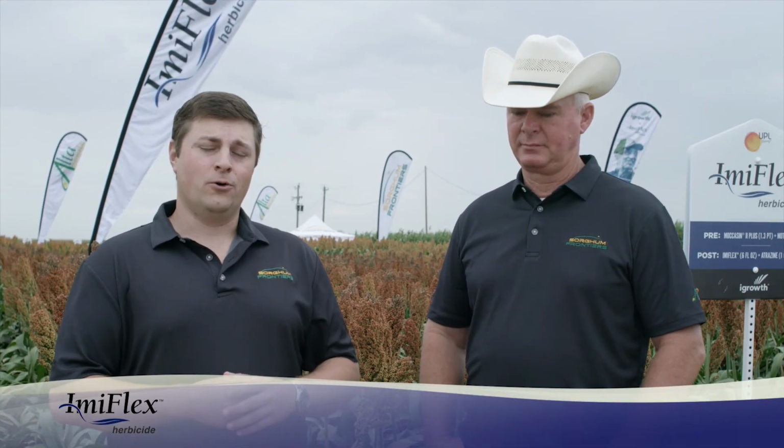And that's where we really see the flexibility of Imiflex come into play. With Imiflex, we can apply it either as a pre-emergence application or as a post-emergence application. So we can tailor those recommendations and herbicide programs to the field and find where it fits best within the traditional use patterns of chemistries on those sorghum acres.